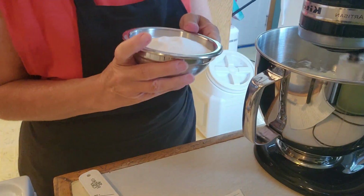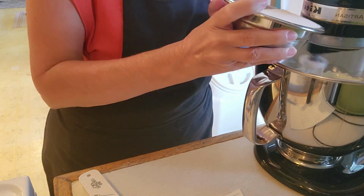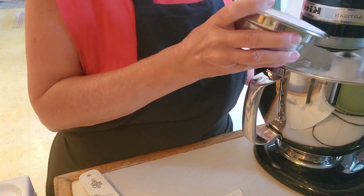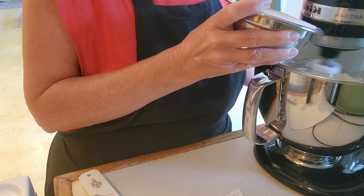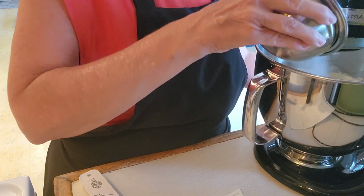Those look pretty well incorporated. Now I'm going to add a cup of sugar. Don't just dump it all in. Sprinkle it in a little bit at a time. You'll want to keep your beater at a medium speed.